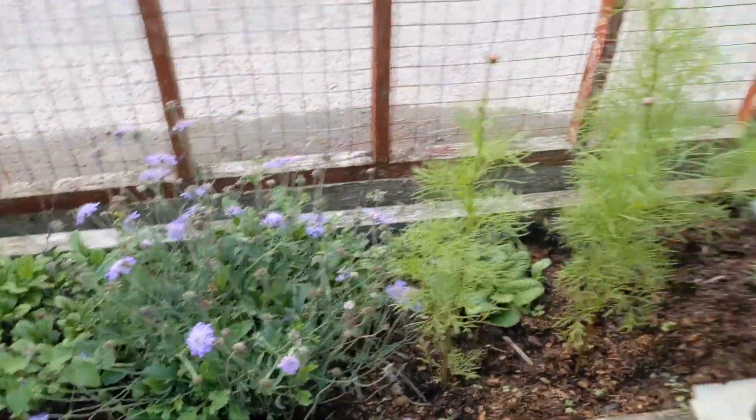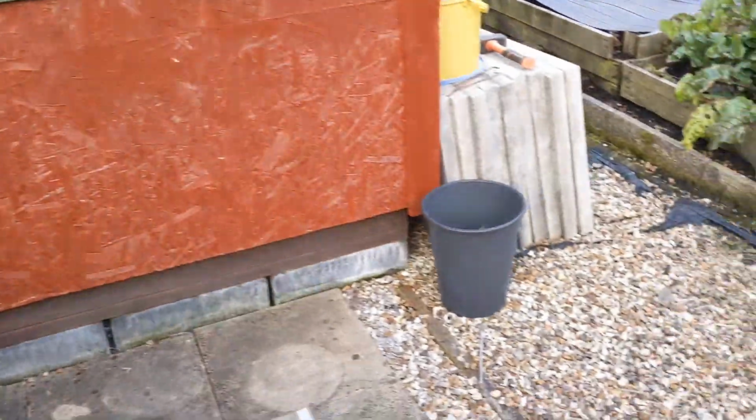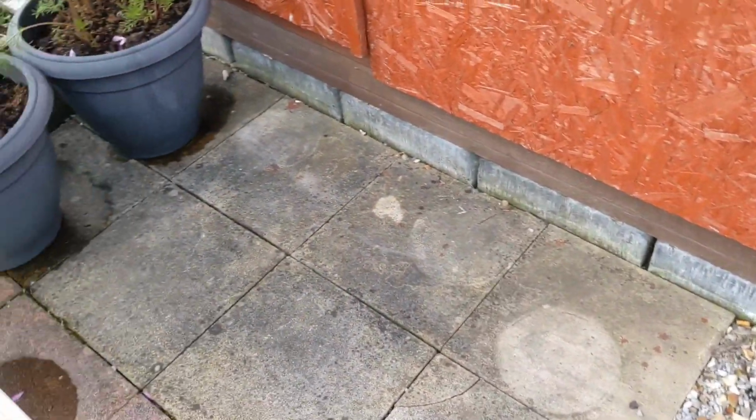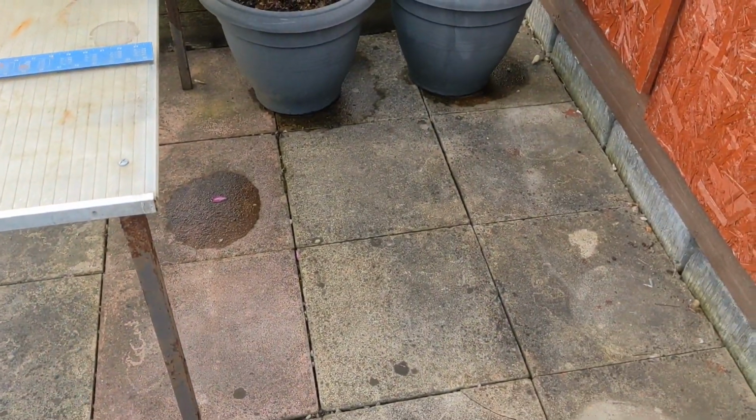Now why? It's all coming together. Nice. I need some more garden chairs. Anybody's got some garden chairs, let me know. Need about 4, or maybe 6.